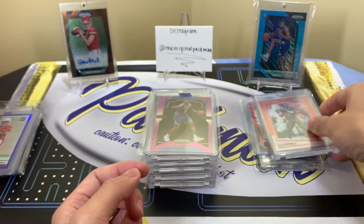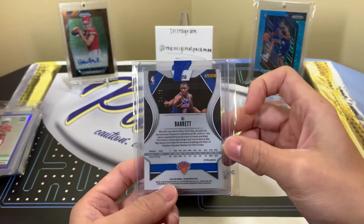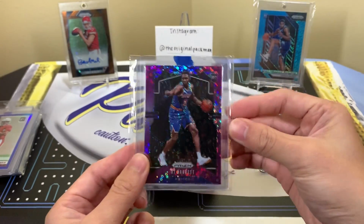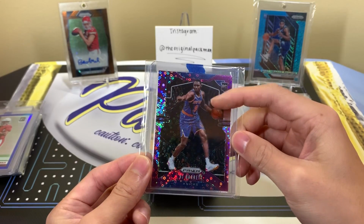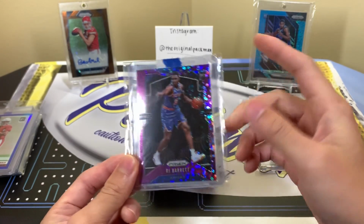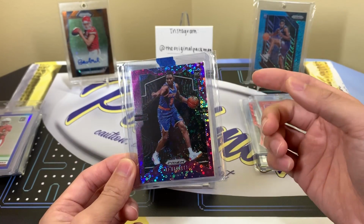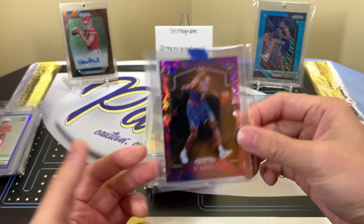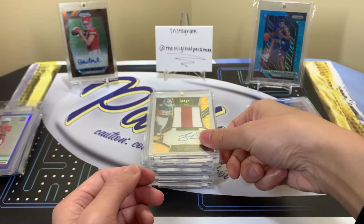All right. Then we have the RJ Barrett purple from Fast Break /75. Prism Fast Break is awesome. Prism is awesome, period. But yeah, RJ Barrett, we pulled this. I was super thrilled. I wish they didn't put those little disco bubbles, but I kind of wish the Fast Break parallel was maybe like the laser parallel, kind of like the football blasters, or maybe something different. I just don't like the bubbles. But still nice. RJ Barrett, definitely a guy who has some potential.